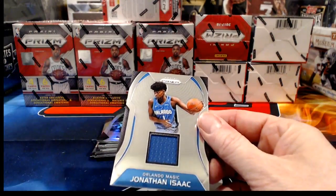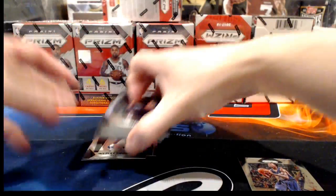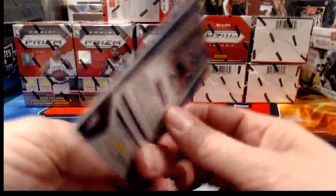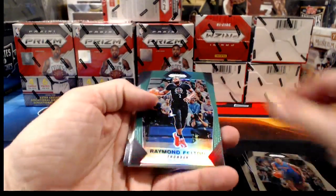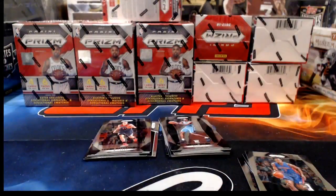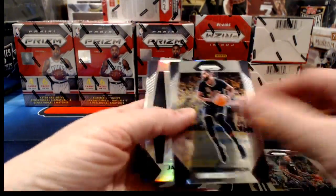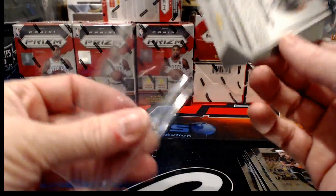Jonathan Isaac for the Magic. May as well wait to pick those up because we have a prism on the top, Dante Exum and the Jazz. A green Raymond Felton for the Oklahoma City Thunder. A rookie silver prism for the Nets, Jarrett Allen.